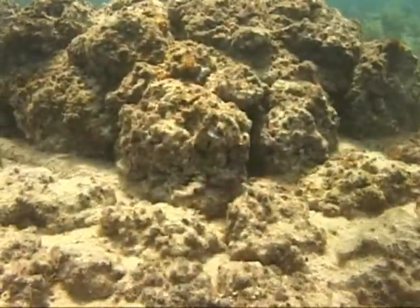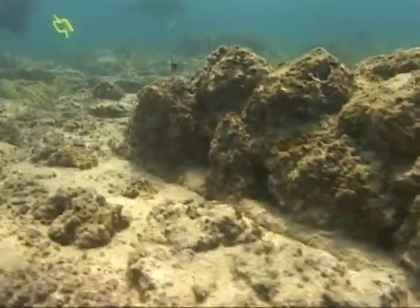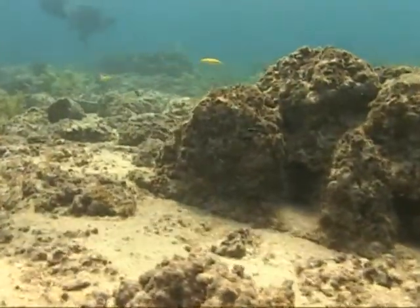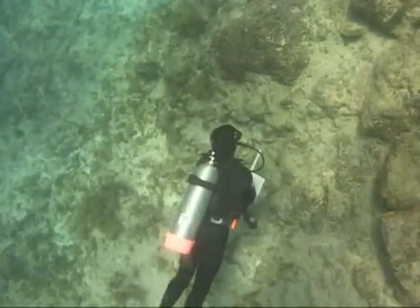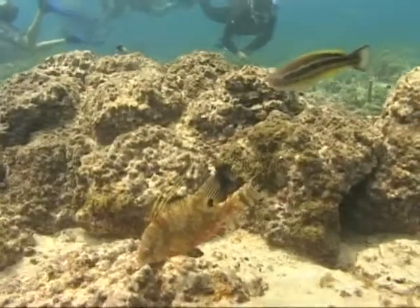Anytime a new structure is placed underwater, it's a perfect opportunity to recruit new benthic growth. And those modules really attracted a different kind of algae species than the mature reef was providing. So the fish that fed on that algae, namely the surgeonfish, really came in, and the numbers of those surgeonfish just blossomed during the initial stages of the restoration.